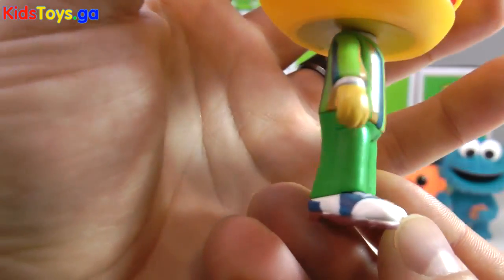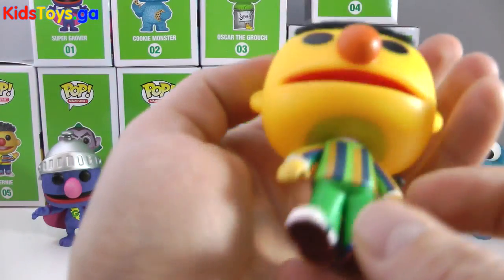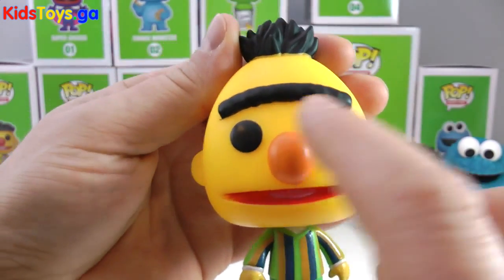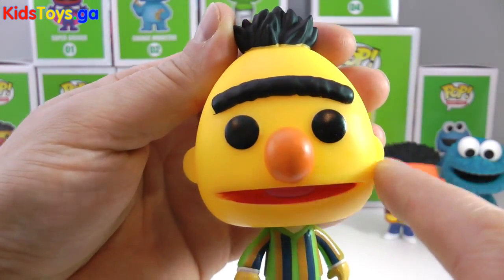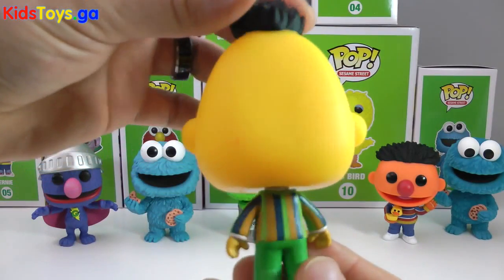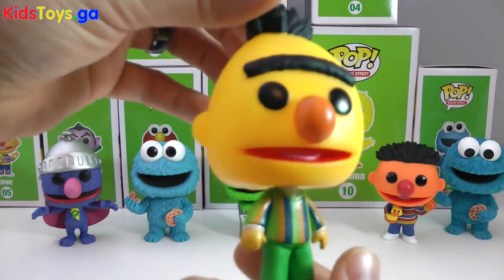Got the shoelaces, the multicolored, even the base of his shoes. He is the exact Bert as I remember him from Sesame Street. And again, that giant unibrow. A little bit of paint kind of coming off the side. But there is the awesome Bert.